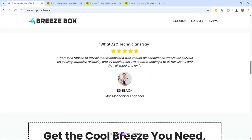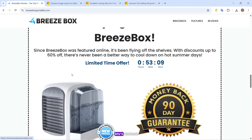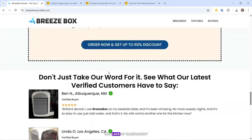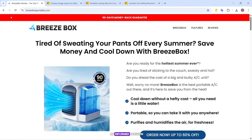Even worse, the site is shockingly vague about the product's specs. There's no mention of BTUs, wattage, cooling radius, or even how long the water tank lasts. That lack of transparency makes it nearly impossible for customers to make an informed decision, which is probably the point.